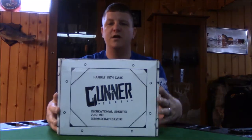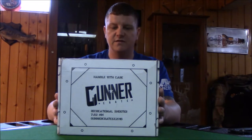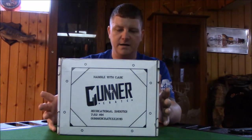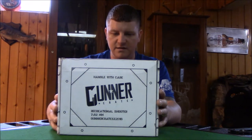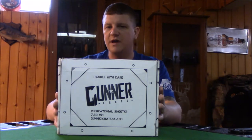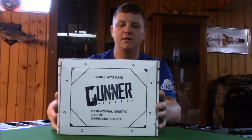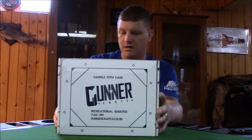Actually, taking a look at the Gunner Crate. This is my very first one. I already looked in it. One thing, I wasn't 100% happy, but I thought I ordered a different box, the bigger box, and I didn't. So that's on me.